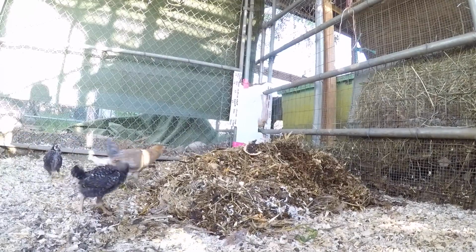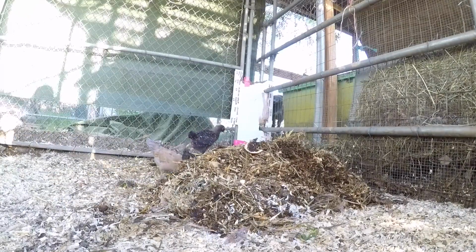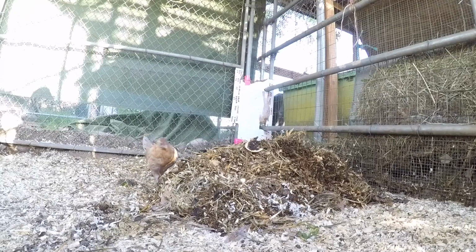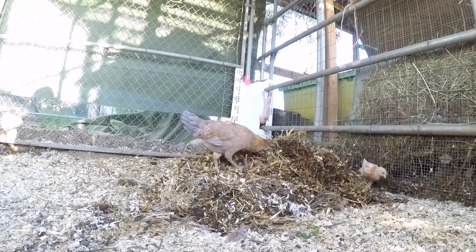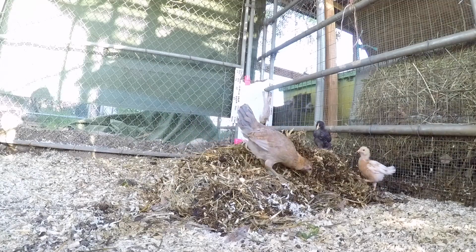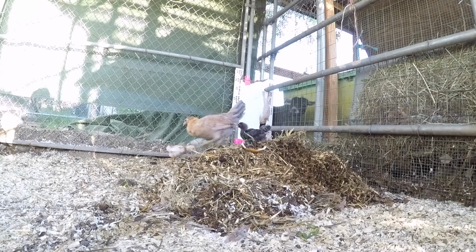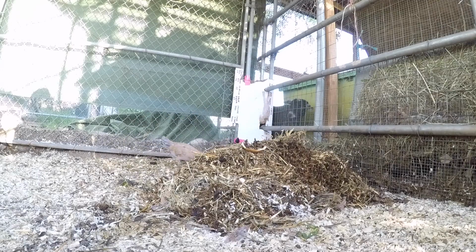So in addition to having organic chicken food available for them at all times, we also put piles of not fully decomposed compost into their pen so they can scratch and peck for worms and bugs and food scraps, and eventually we'll return all of this compost back into our bins for further composting. You can see not only are our chickens entertained, but in this case, Alice is entertained watching them.